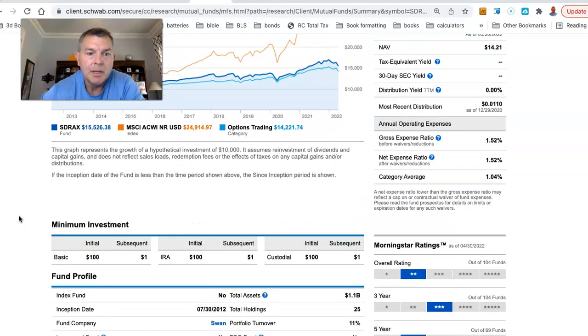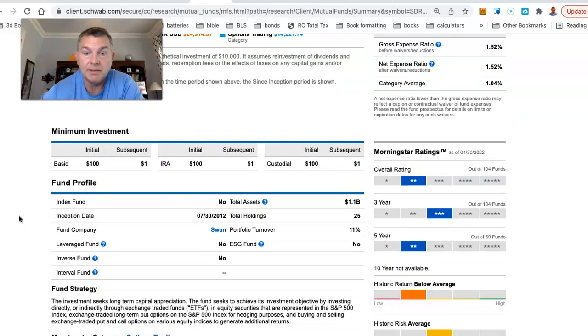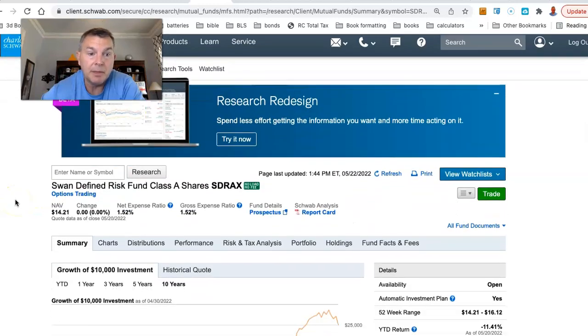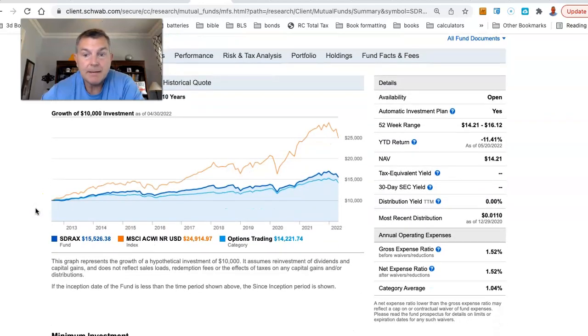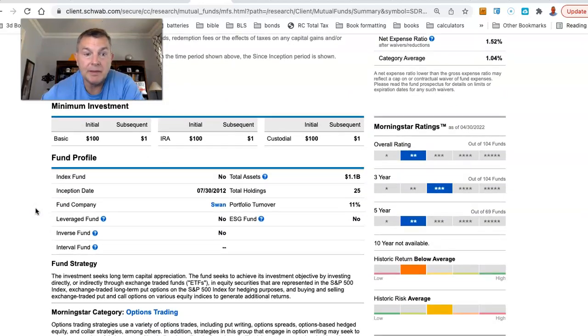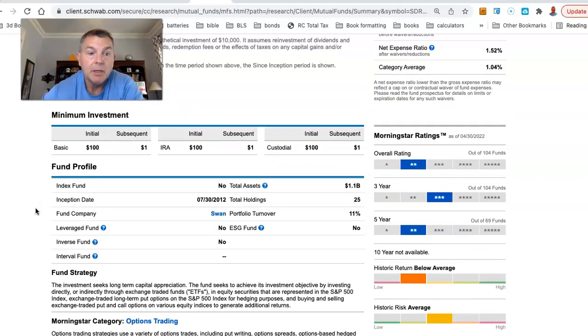I was disappointed, not going to lie to you, and I don't yell at these guys or anything. It's just, it's not much of a turnover, only 11%. Expense ratio I think I saw is like 1.51. I saw 1.52. That just sucks, man. I was hoping that this would provide better downside protection, and it just hasn't, man.